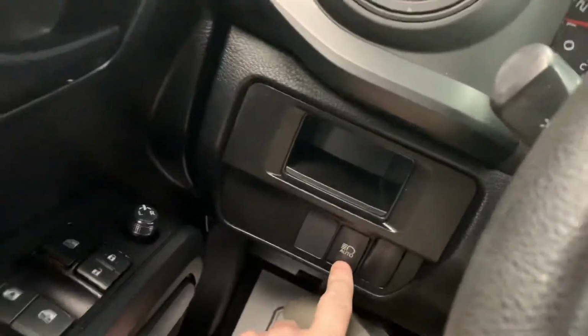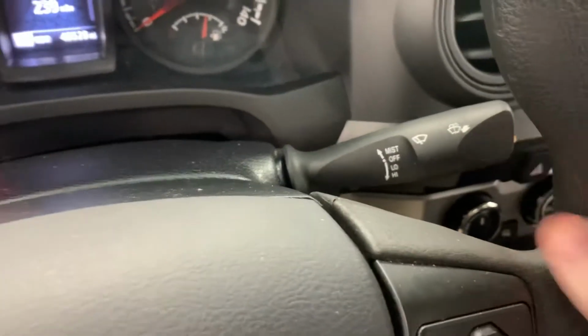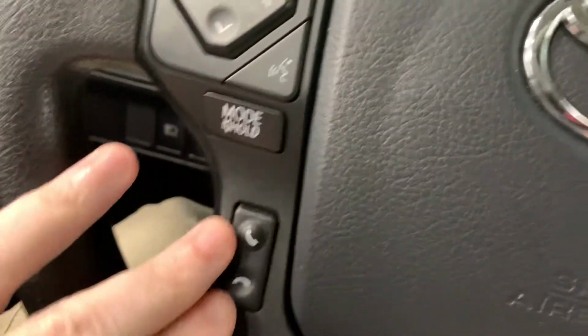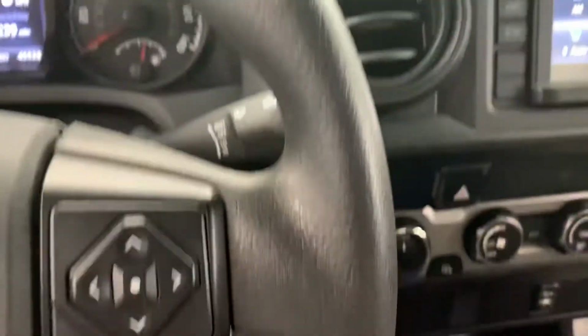Here we have the automatic headlamp control. Headlamps are on the left stem, high beams and turn signals as well. We also have intermittent wiper washers on the right. Volume controls on the steering wheel, got your hands-free or Bluetooth there on the lower left. Control pad for your center display.